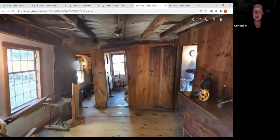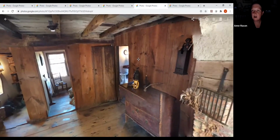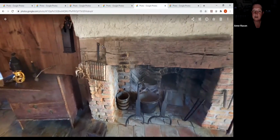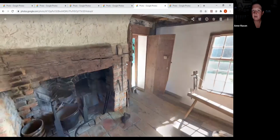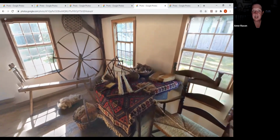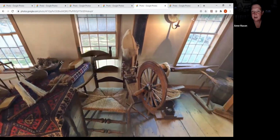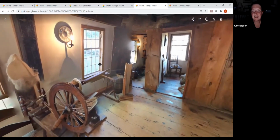And then the next room runs almost all of the northern width of the house. So this was, again, another multi-purpose room. It also has a smaller hearth. Through that doorway, it leads out to the doorway where we came in. And you can see here are some of the tools for spinning and carding wool. And this is a flax spinning wheel that would have been used for spinning flax before you wove it into linen.